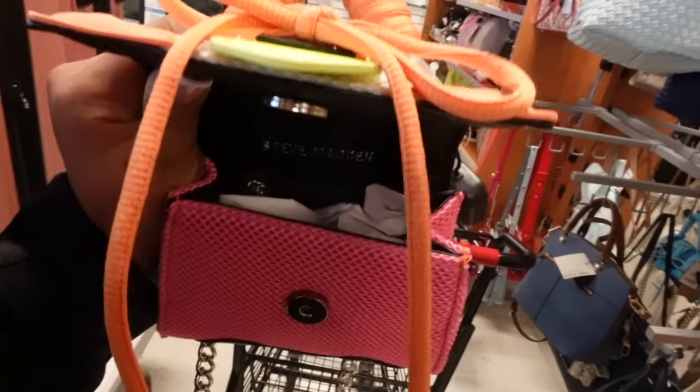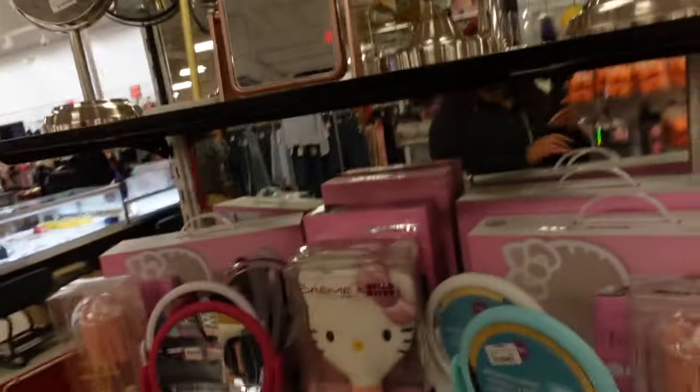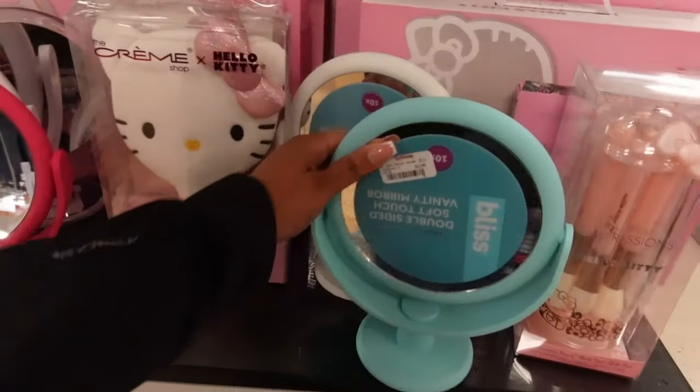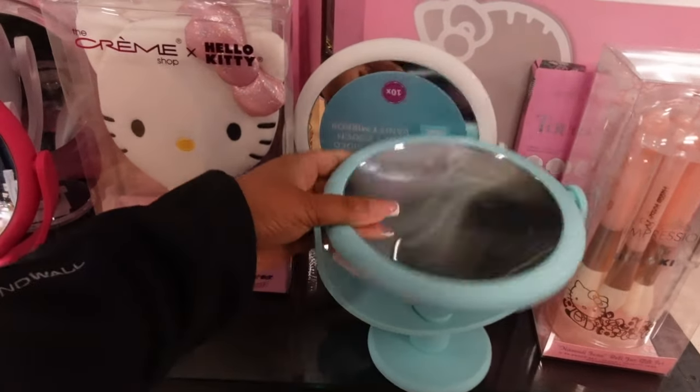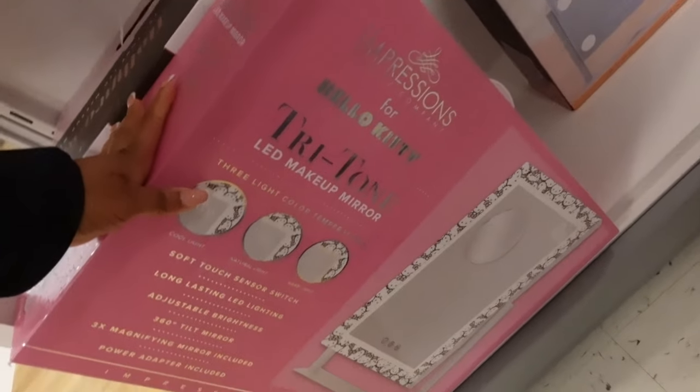And this is the inside of it. It's like a little wallet purse. So cute. And it has a little zipper in there with that little space. Look at this little Hello Kitty area they got over here. They always got the cutest Hello Kitty stuff. And I swear Bliss always has the cutest items. This big old Hello Kitty tritone mirror.